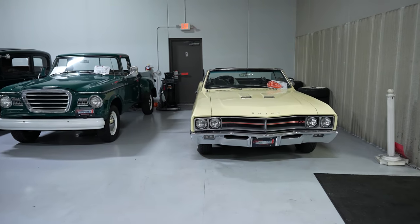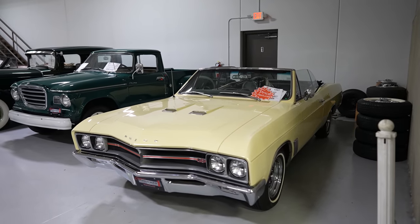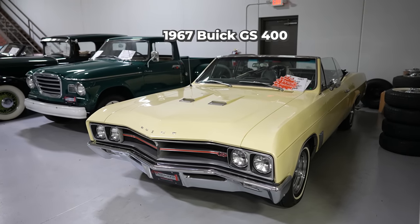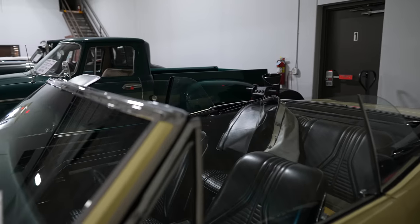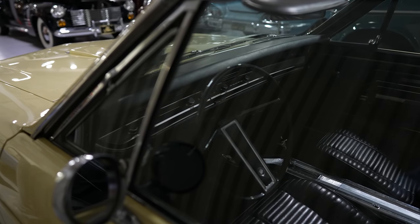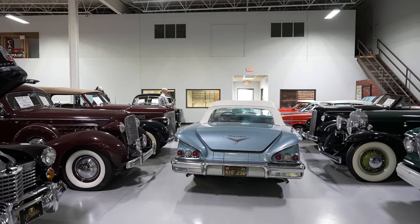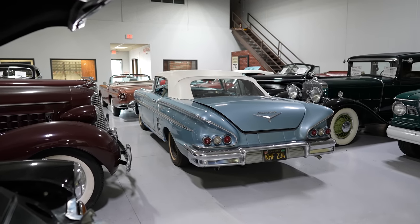And next car here. 1967 Buick GS. Got ourselves a Chevrolet Impala.